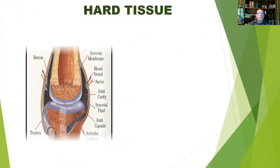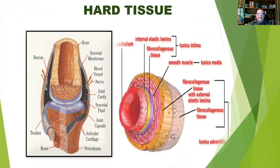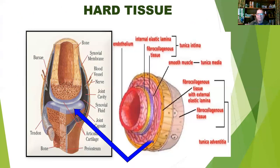So hard tissue. So we're talking about that joint. So we're talking about everything around that joint. We're talking about that tendon, the bone, okay, the cartilage. There's so many things in there, the blood vessels. Okay, so taking a closer look inside those vessels, there's so many fine things to look after, sorry. You know, so that's a good joint.